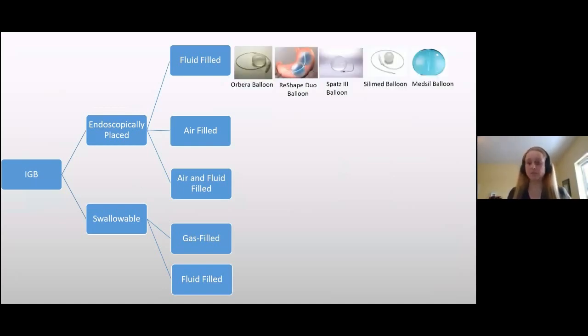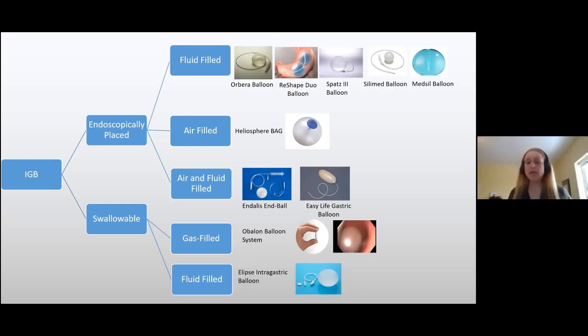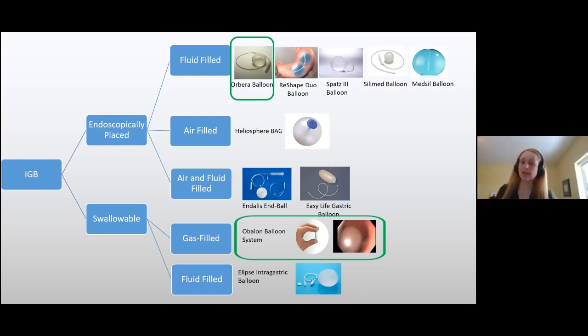You can see the different balloons here: fluid-filled balloons, air-filled balloons, the air and fluid-filled balloons, the gas-filled swallowable balloons, and the fluid-filled swallowable balloon. In the United States, the Orbera balloon, which is an endoscopically placed fluid-filled balloon, is approved, as well as the Obalon balloon system, which is gas-filled and swallowable. The Spatz and the Elipse balloon have undergone FDA evaluation but are not yet approved. And the ReShape balloon was previously approved in the United States, is no longer approved, but only because of regulatory paperwork issues, not because of any issues with the device itself.